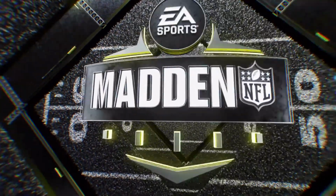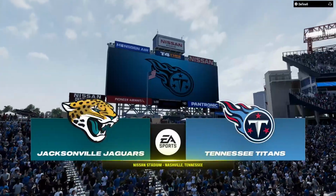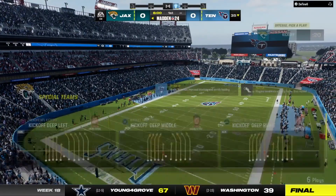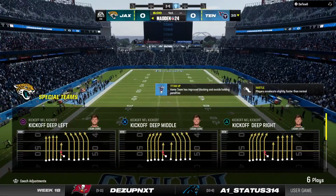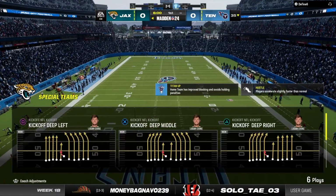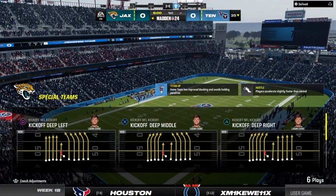Just off the east bank of the Cumberland River and across the water from the Tennessee State Capitol building, there's a look at Nissan Stadium in Nashville. It's all about divisional matchups on this final day of the regular season, and we've got a compelling one in store here, as it'll be the Jacksonville Jaguars taking on the Tennessee Titans.